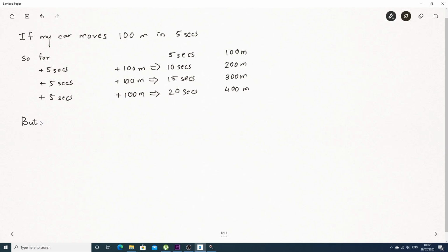Well, for me it was easy because I knew my car rides 100 meters in 5 seconds, so adding 5 seconds each was easier. But what if I rode my car for just 2 more seconds? Well, this is difficult. This is exactly where speed, or the formula for speed, comes into play.